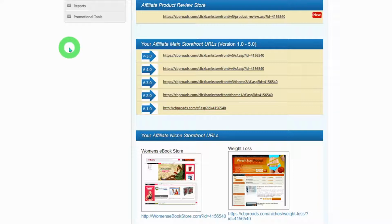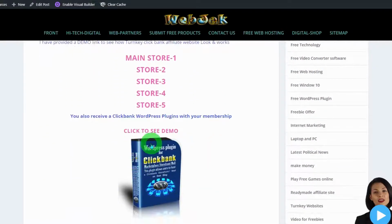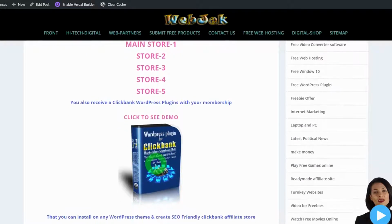Plus you will also receive a WordPress plugin that creates a beautiful ClickBank WordPress site with very few clicks. However, your WordPress website will require a domain name and hosting. Plus, you also have the option. This is the plugin. You can see the demo website when you click here.